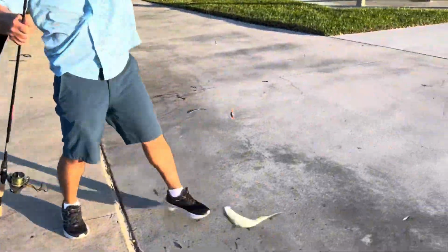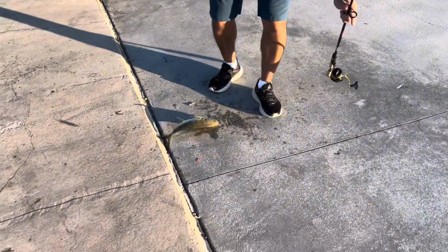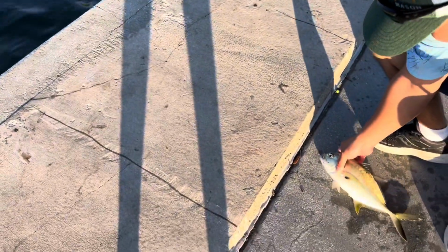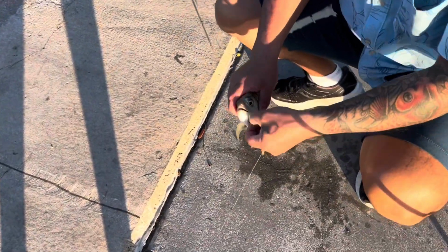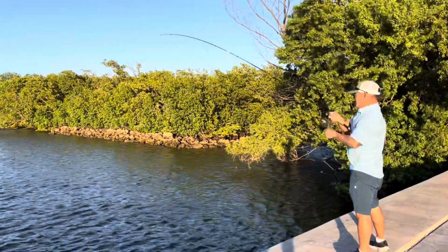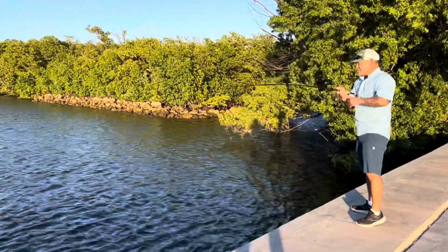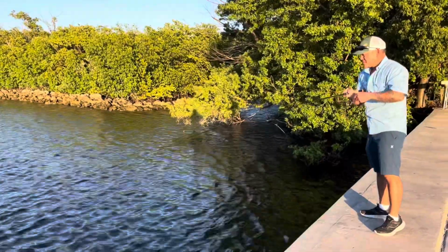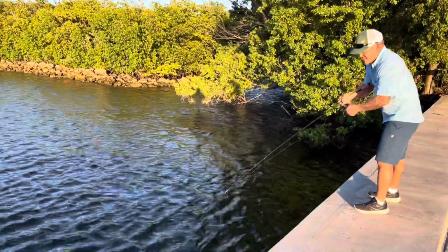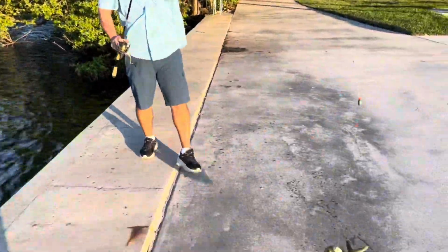Whoa. My first jack. That's pretty cool. I don't know if we can keep these. You can ask one of the guys. Give me a picture. Same one? This is a little bigger. Oh, this one's. Keep them or not.